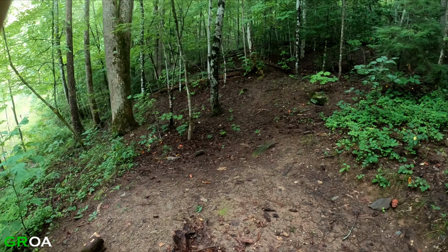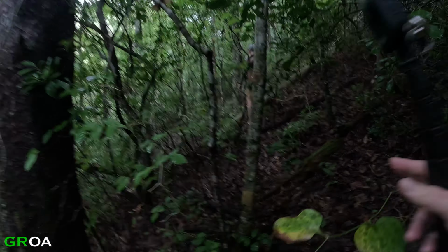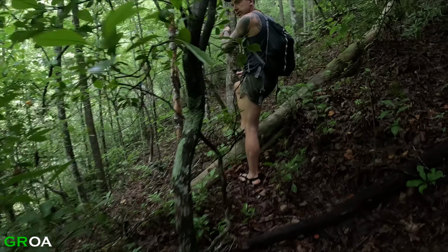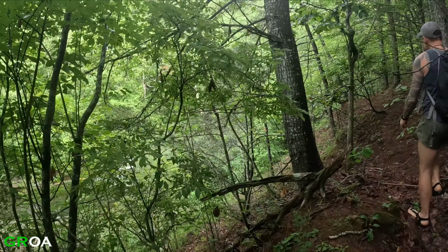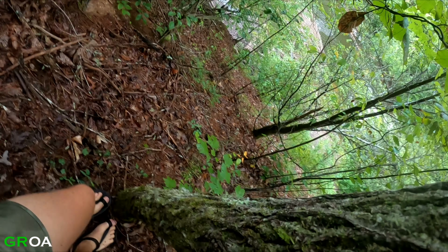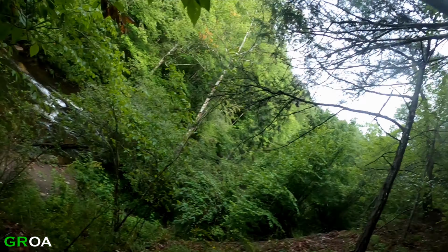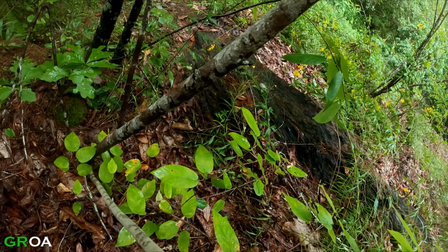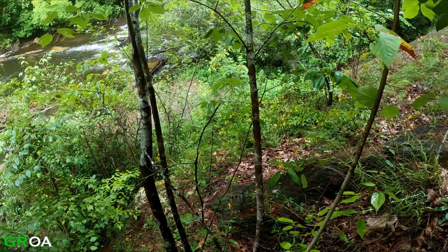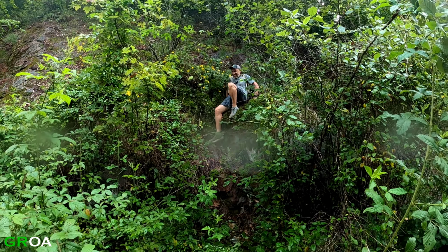I've been trusted with a camera. This is going to be dangerous. Time to go. Start kind of just angling down that way. Yeah. Don't fall. Yeah, there's the trail. Okay. Easy, man. Yeah, there's a bit of a drop off at the end here. We got to get probably that way. Ready? Yeah.